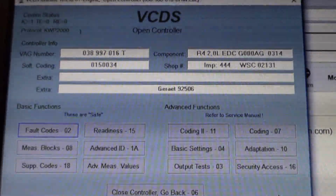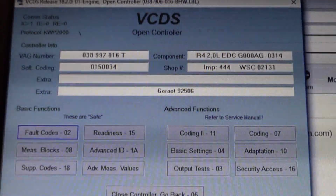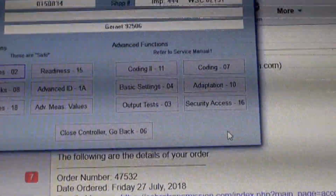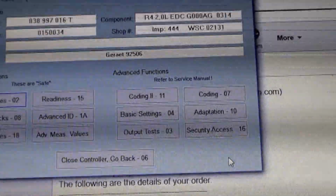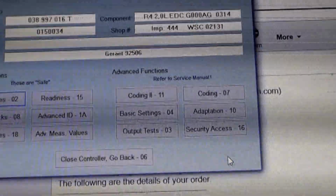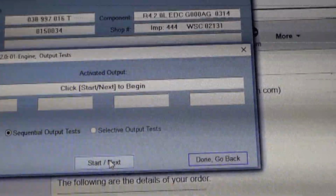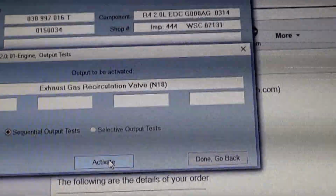Of course, there's a bunch of other things that can cause a misfire on a diesel. On this model, it can be the connection to the injectors themselves, the wiring to the injectors. But we want to check the EGR system, because if the EGR system sticks open, it'll be letting exhaust in all the time, and there might not be enough air in that exhaust for the engine to fire. So we're going to go to output tests and run the EGR function, and luckily it's the first one.